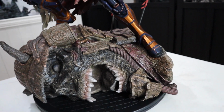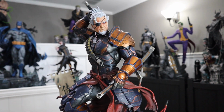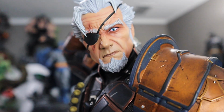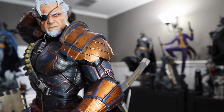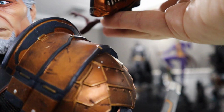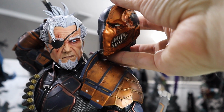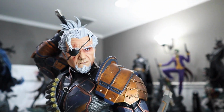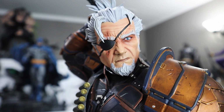Again, let me give you a full pan here of what he looks like that way. But again, look at that face sculpt. It's really good. And if I hold the other one up next to it, so you can see the size difference, the look of the two together. So, both of them are really cool. But I do like this unmasked portrait way more than I thought I would, which is pretty cool.